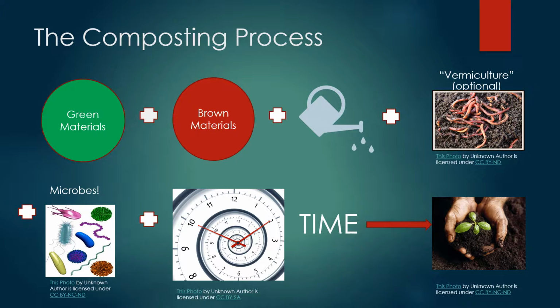Whereas your brown materials would include things like dry leaves, wood chips, branches, and other wood-based detritus, and these contain a lot of carbon, but not as much nitrogen. So the combination of the nitrogen and carbon creates the perfect environment for the compost to start breaking down.